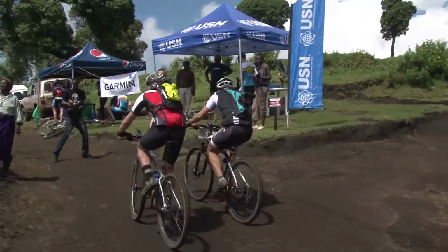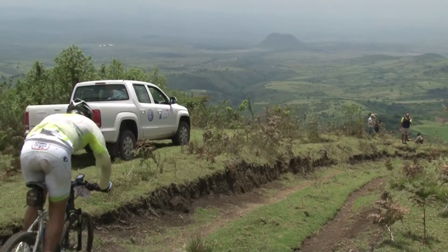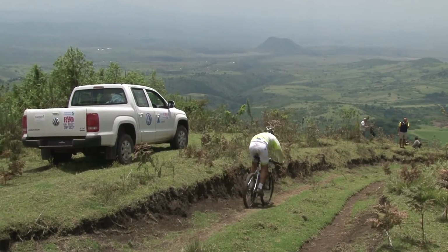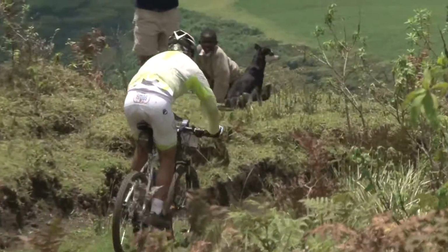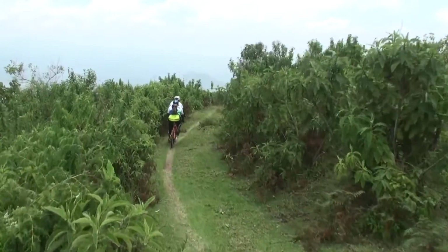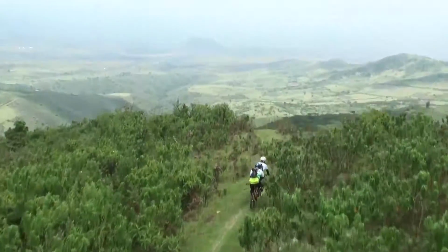And then some of the descents from the very, very top after water point 2 was just this ridge line with views on left and right, amazing stuff. And just beautiful flowing single track. I mean, just bombing down. Almost, you know, saw head over heels a few times, but yeah, beautiful day of riding.